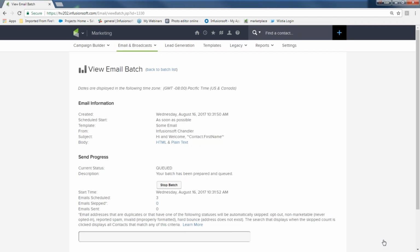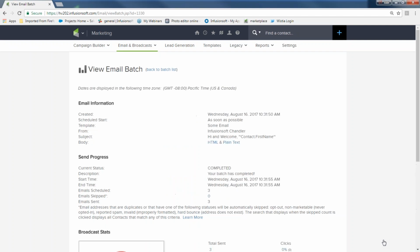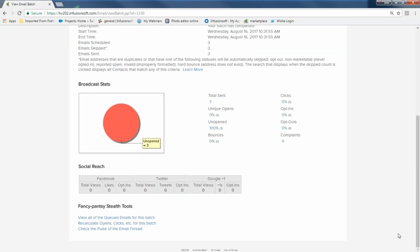And once I do, Infusionsoft will scoop up that group of people and send it off. It will automatically redirect to this page, which is your email broadcast report. And when that email is sent out, you'll see this little pie chart that will let you know who opened the email, who didn't open the email, who clicked on links, who complained, etc. If you want to learn more about this report, it's in our Help Center under Email Broadcast Report.